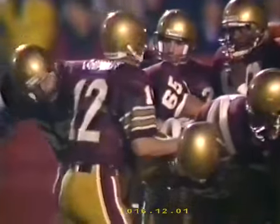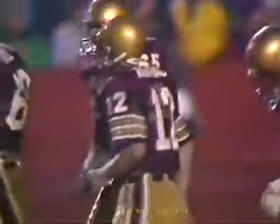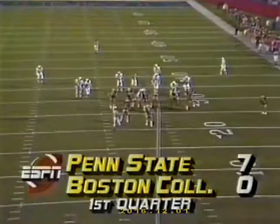And it is a delay call, so it's going to be 3rd and a quarter mile for Boston College, and this is not the kind of thing you want for an inexperienced quarterback.